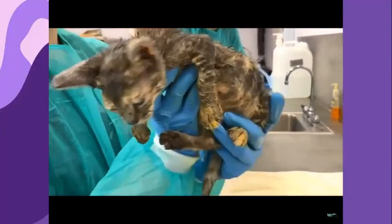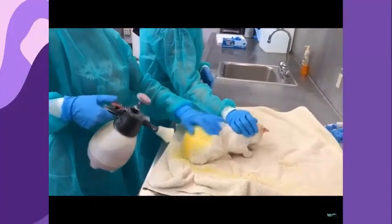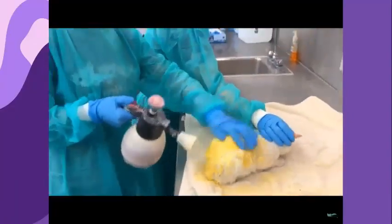Good job! So this is amazing because Best Friends doesn't dunk their kittens. They actually use a garden sprayer to spray the lime dip onto them. I think this is much less traumatic for them. I feel like I'm spray painting her.